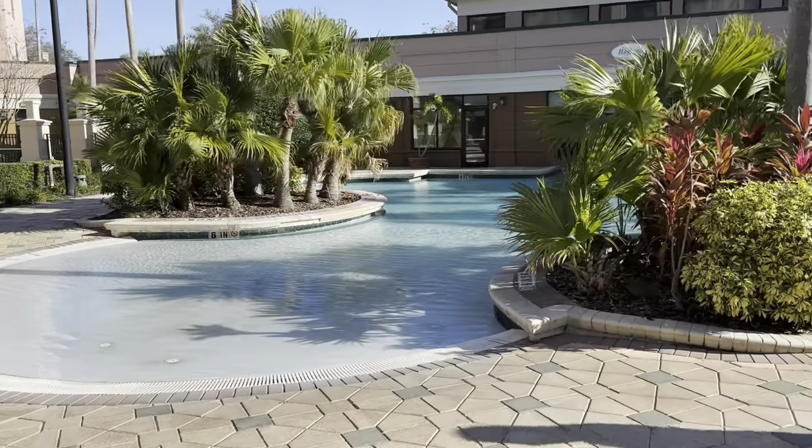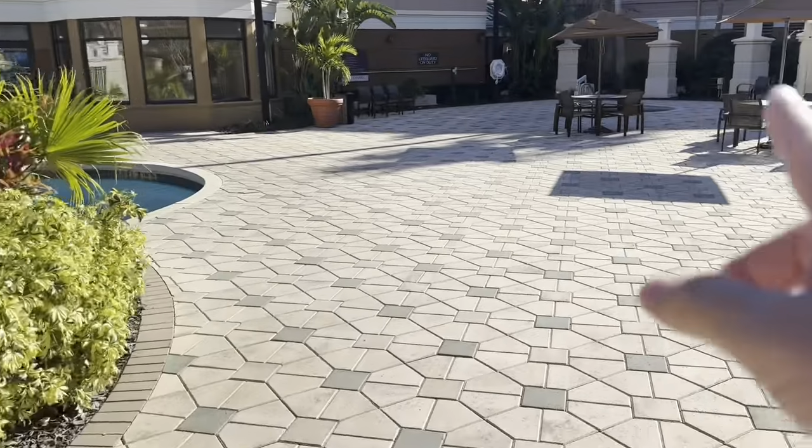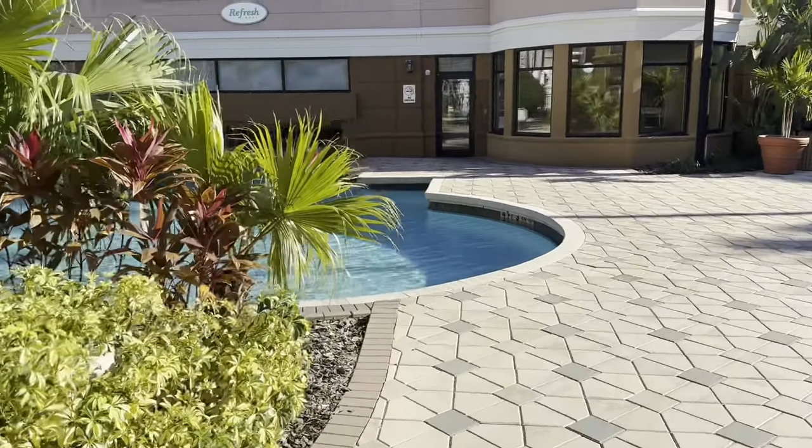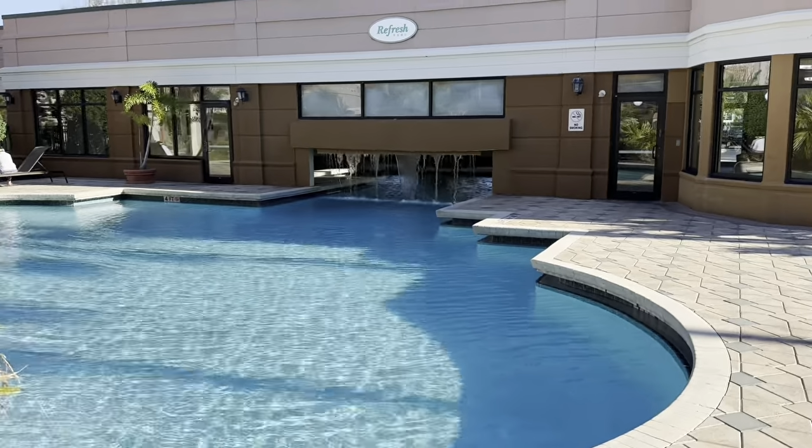Now, I already showed this from the balcony, but this is the pool area. Very nice, you got a hot tub right over there. The pool goes right here. It goes into the indoor pool, see that? The pool is heated, it is heated.